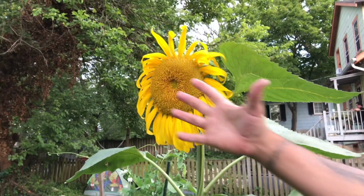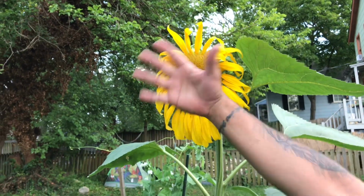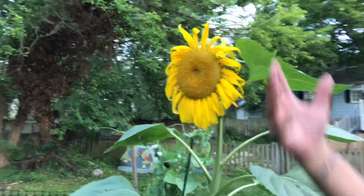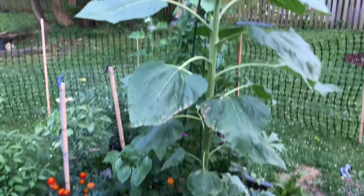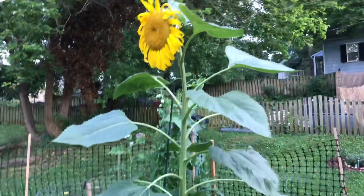You can see that compared to a hand. It was closed last week. Now it's wide open, and the head was facing that way. Now it's turned a bit. It's on its way. That's a good 6'5". I don't know how tall it is. I know it's taller than us.